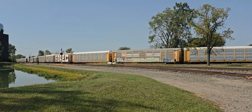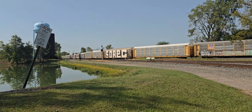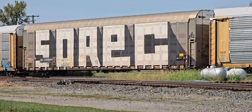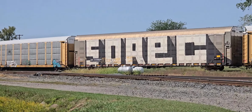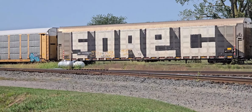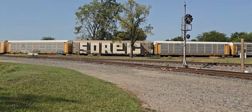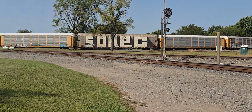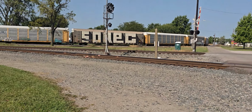Look at that car. Look at that. How much time and effort did that have to take? And you know they're not doing it at night. They're doing it in the day. So I guess that's the thrill of it. But man, that had to take a lot of time and effort and paint.